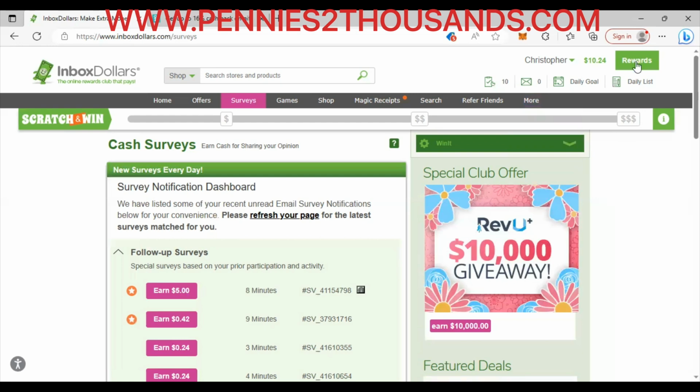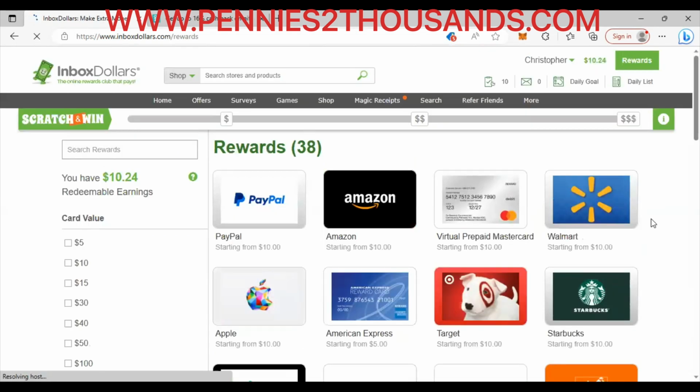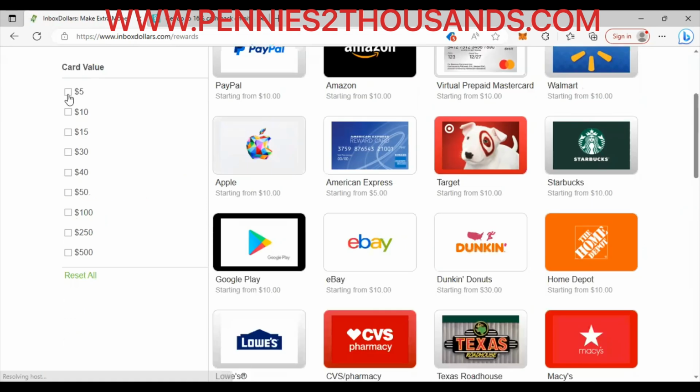But I'm going to cash out. I have $10.24 in my account. I'm just going to cash out $10 because I'm going to do the PayPal option. So once it finishes loading, I can get to that. And you will see here they have lots of different options that you can choose from. PayPal being the one I always go with, but they have Amazon. They got virtual prepaid MasterCard. They got Walmart. They got different restaurant stores, all that kind of stuff you can choose from. You can categorize it right here, anything from $5 cash value to 500.